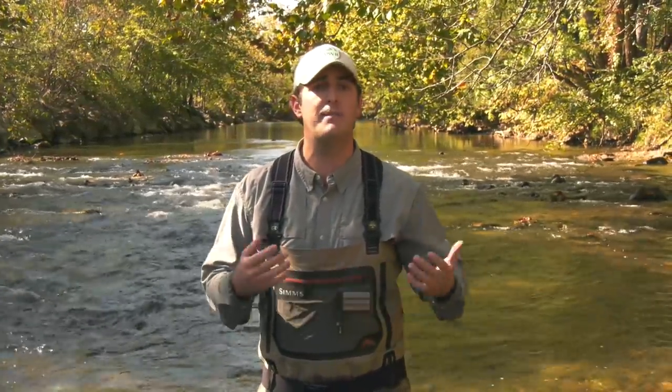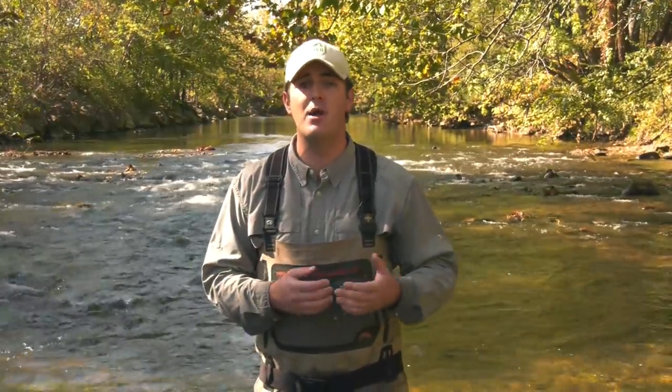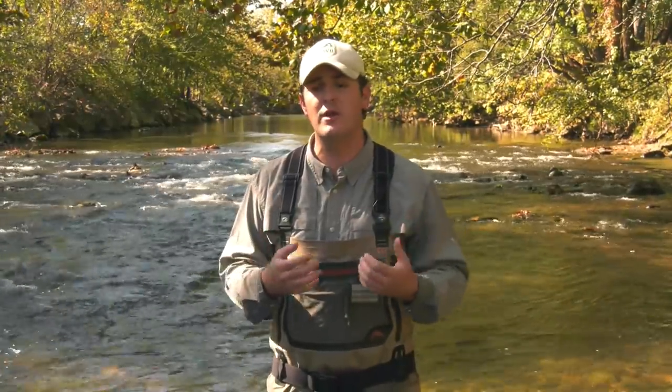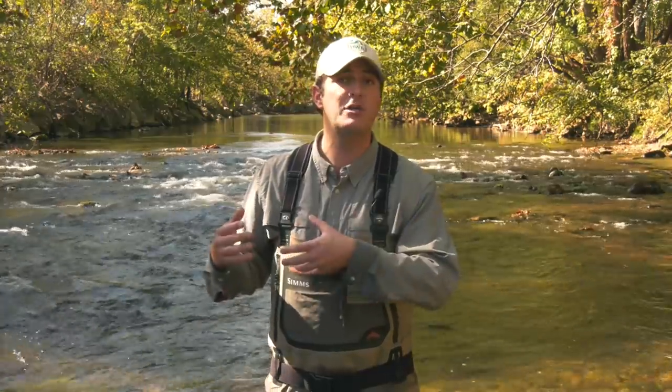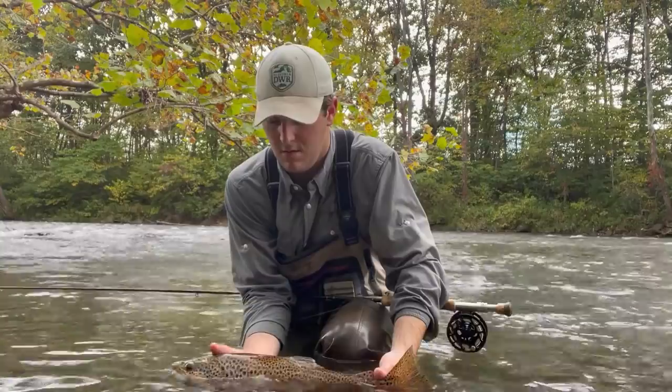Additionally, browns tend to be piscivorous, which means that they feed on other fish. And while rainbow trout also eat other fish, studies have shown that brown trout become piscivorous at younger ages and smaller sizes than rainbow trout. So it's really this piscivorous diet of a brown trout combined with their pre-spawn aggression that makes streamer fishing with a fly rod particularly effective during the fall season.